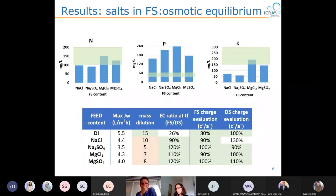Then here you have the results with those tests with salts in the feed side. And as you can see, with the same figures, we reach proper concentrations for nitrogen and potassium with magnesium chloride.